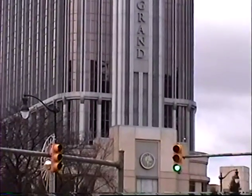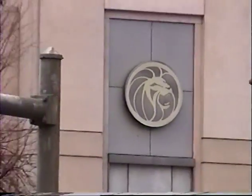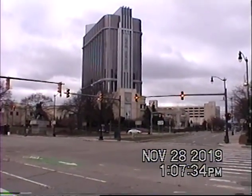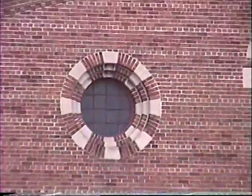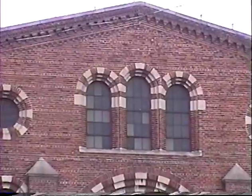All right, MGM Grand. Here's another Lion. And thankfully, I was not monitoring or watching or listening or nothing. I didn't see anything about the Lions game. And I'm glad I didn't waste any time with that. That's just too depressing.